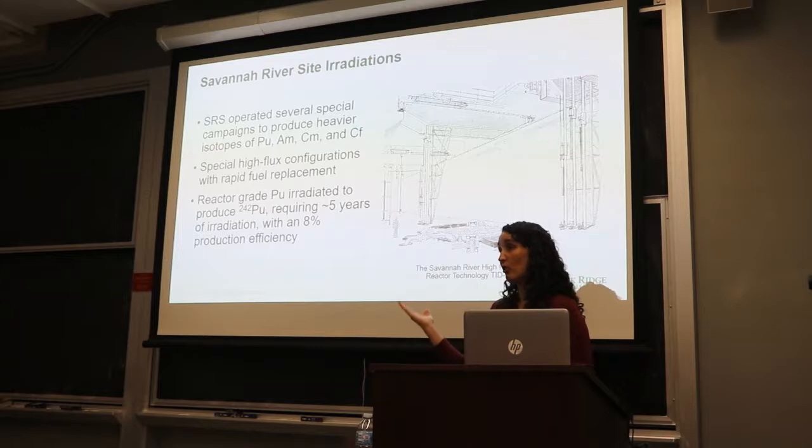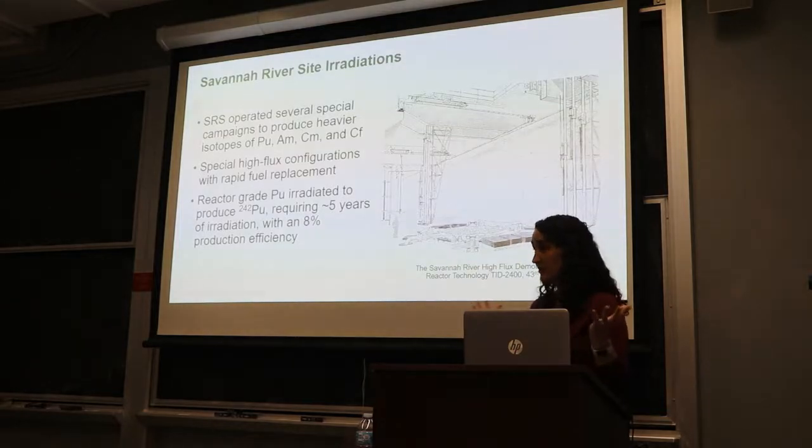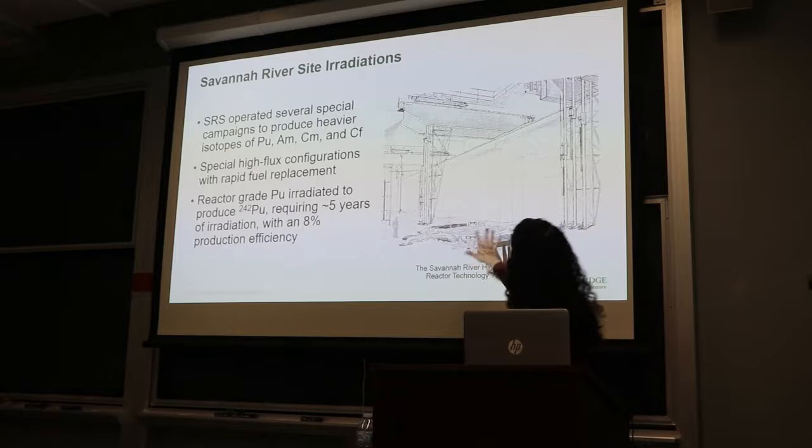This is why it takes such a long time to make these heavier elements, as only about, for Californium-252 production, only about 1% of the curium that we start with actually makes it to Californium-252, and everything else is lost to fission. So it takes a lot to get started. You can just sort of see the scale here.